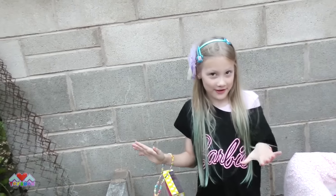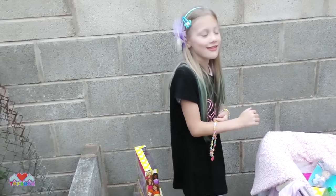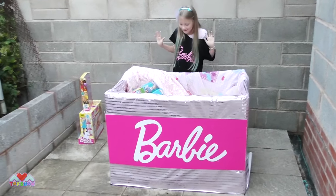We had to move everything away because it was raining and we didn't want to get it soggy. And that retro thing, we didn't want to get that soggy. I can't wait to see what else is in the box.